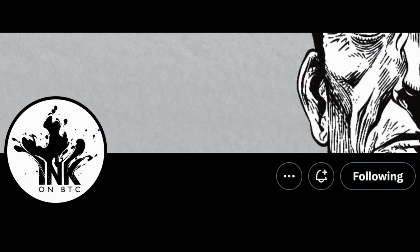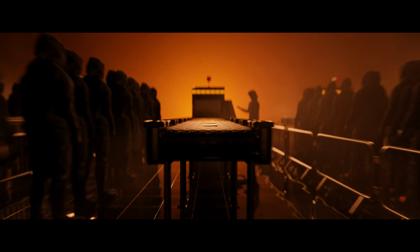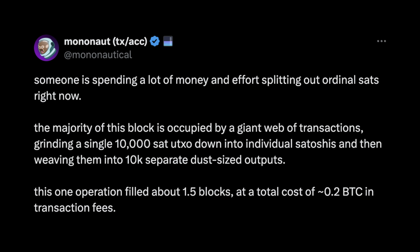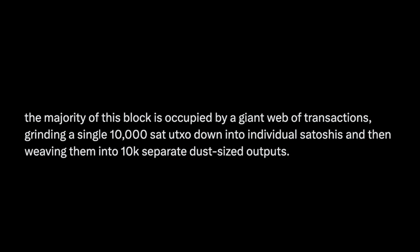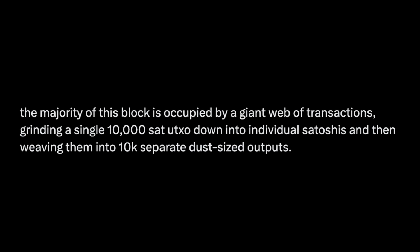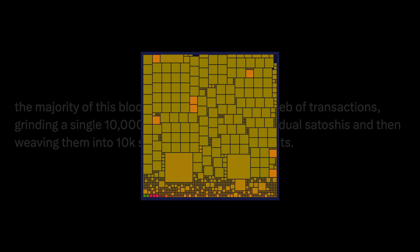The project I'm talking about is Inc. Not only did they acquire 30,000 legacy sats in total, they also spent a lot of money and effort trying to split them. And this transaction didn't go unnoticed by the Bitcoin OGs. This is how Mononaut put it: the majority of this block is occupied by a giant web of transactions grinding a single 10,000 sat UTXO down into individual Satoshis and then weaving them into 10K separate dust-sized outputs.